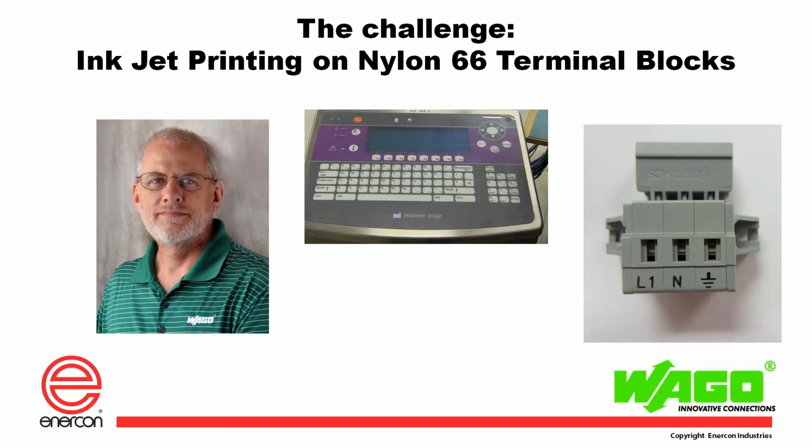Thank you for that, Jerry. And you know, you talked about quality and efficiency, and the specific project we're going to look at today involves inkjet printing on nylon 66 terminal blocks. Jerry, could you describe your process before you were using plasma treatment for printing?